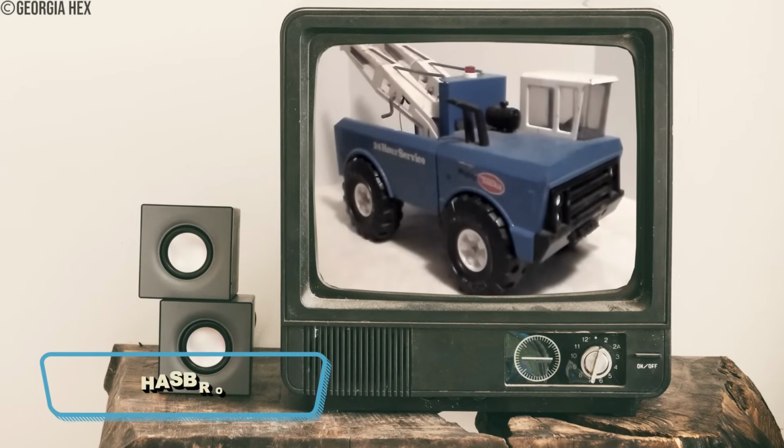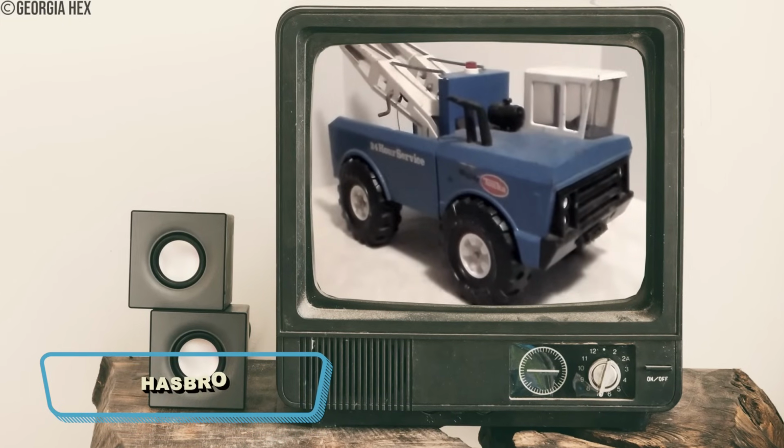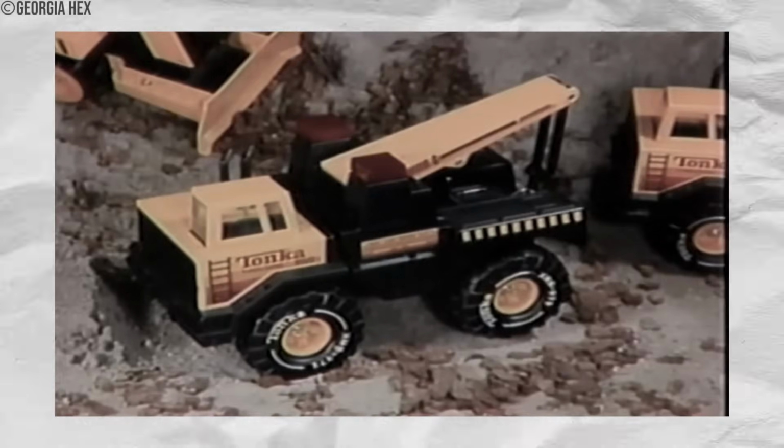Now owned by Hasbro, they still dominate the toy aisle. But vintage, all-metal Tonkas remain prized by collectors as a reminder of when toys were built to last.